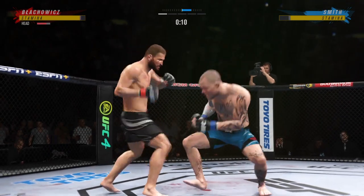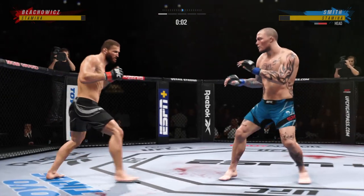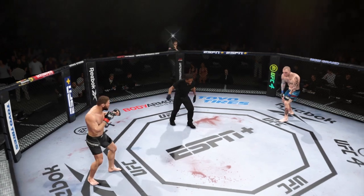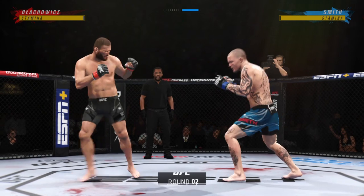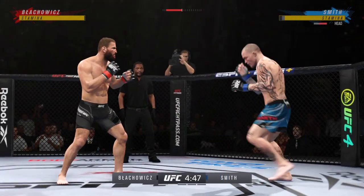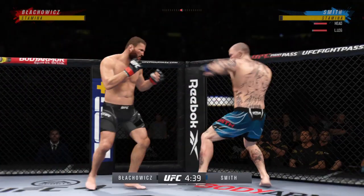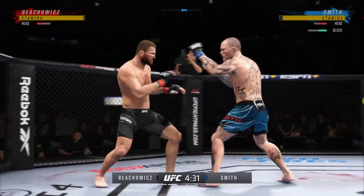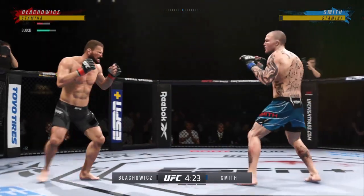Right hand on point. Wow. Quick leg kick. Good shot for the end of round one. He's hurt. Serves him up. Go get him. Oh, straight right. That's a big strike right there.